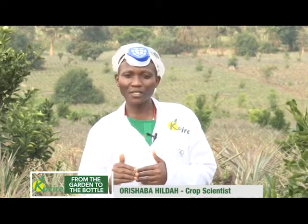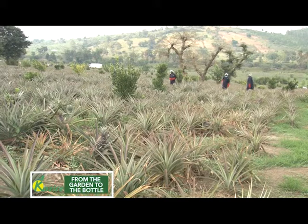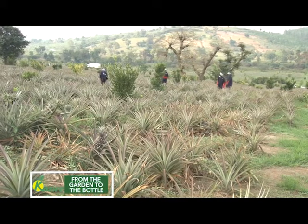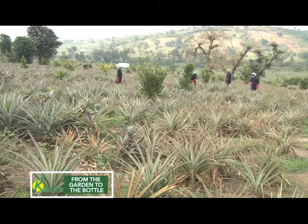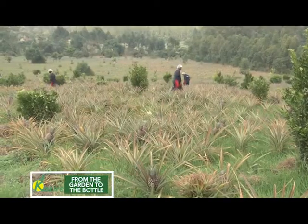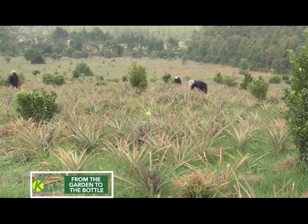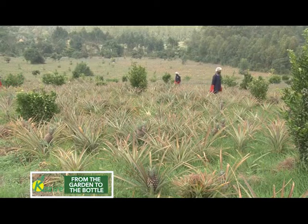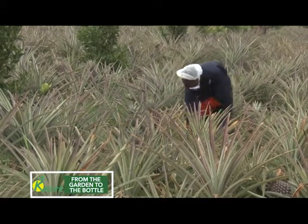At planting, farmyard manure was used to quicken the establishment process. Still at planting, the sheaths or leaves are removed from the sucker so that the roots are exposed, to quicken root establishment so that the plant can quickly pick up. Planting is usually done at the onset of rains, and immediately the crop is mulched.